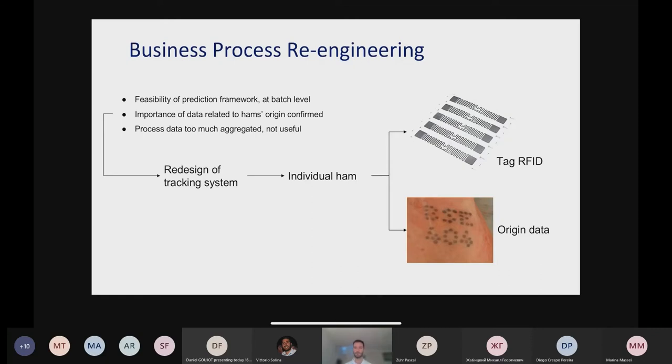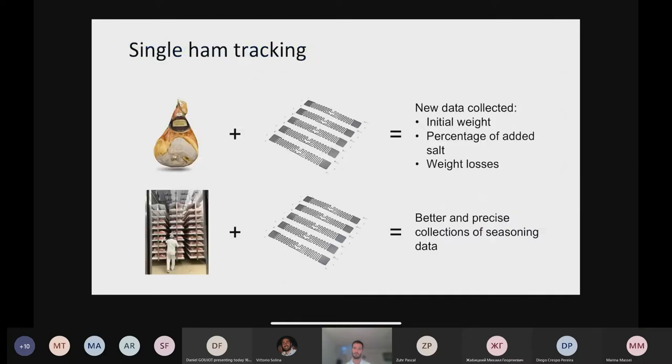the use of RFID tags, and the use of an automatic OCR for the origin data, which, as you can see in this picture, are tattoos on the hams. And so, for being able to relate each ham with its own origin, we had to come up with a prototype of an automatic data collection for this type of information.